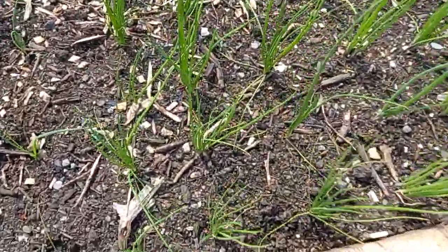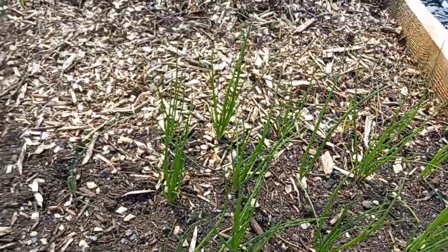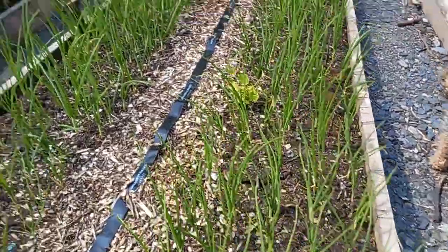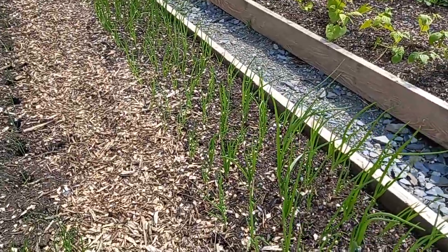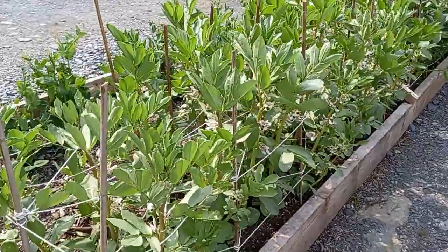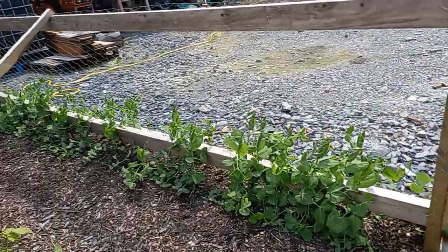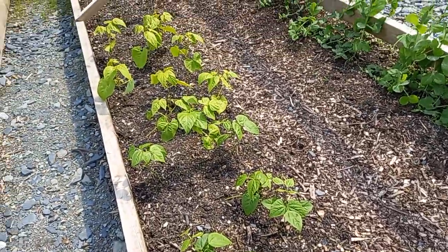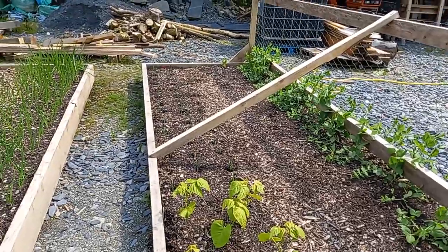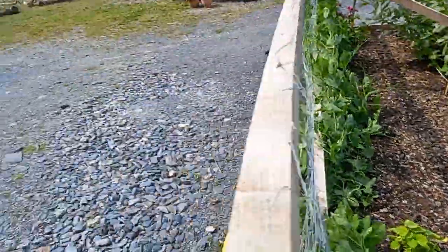These are spring onions, well, that I did in groups. Well, he told me to put them in groups on this corner here. Those onions down there, more onions. These must be dwarf French beans, I think. And peas along there. And there's some more leeks. More leeks halfway up there. I planted all of them. More peas. And more peas.